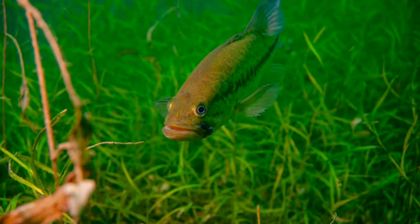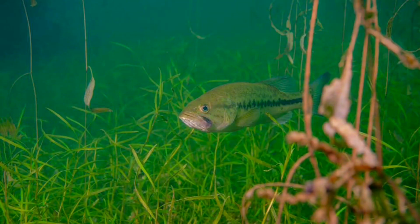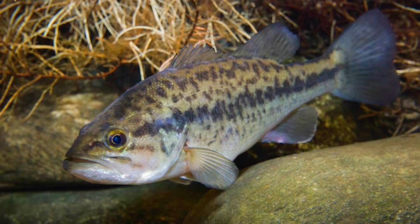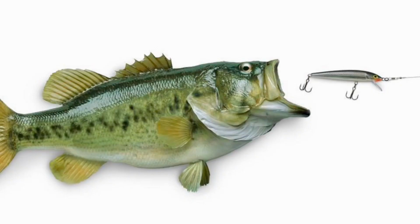And another key reason you want to be aware of wind direction when bass fishing is that it will make the bait fish more active because the wind stirs up and moves their food supply all over the lake. So obviously when the bait fish become more active, so do the bass.